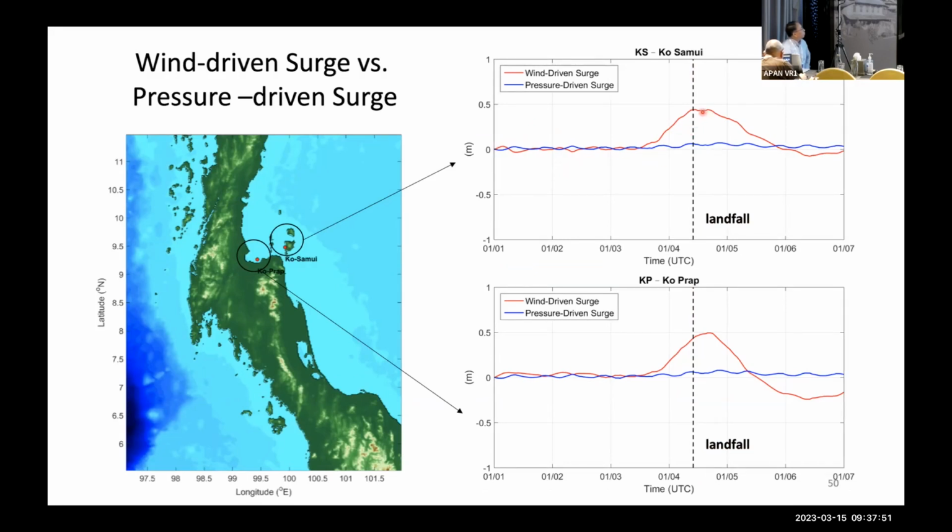You can see the wind-driven surges, as I call them, are 20 or 30 times larger than the pressure-driven surges. And we can see the pressure gradient in this case can be ignored. So only the wind is the dominant one.